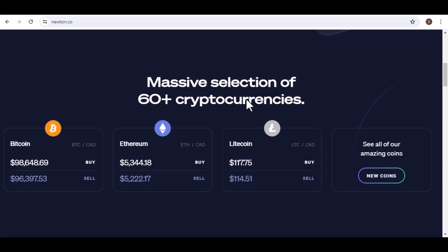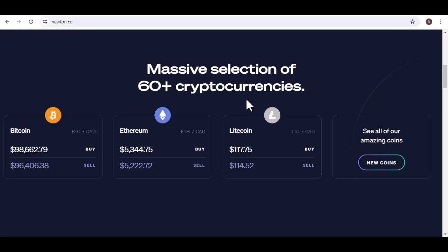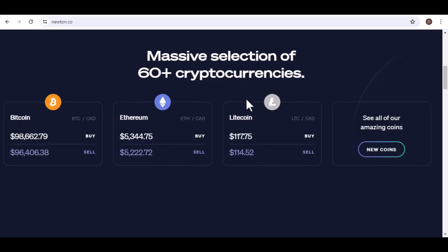Once your ID is verified, you're almost there. The final step is to fund your account. Newton offers a variety of deposit methods, including e-transfers, which are perfect for Canadians. Just choose your preferred method, follow the on-screen instructions, and your account will be ready to roll.